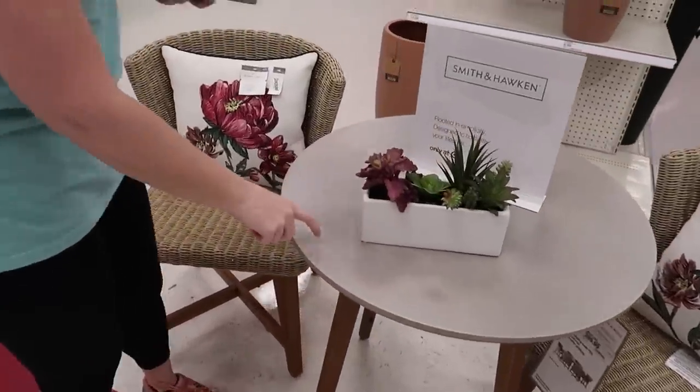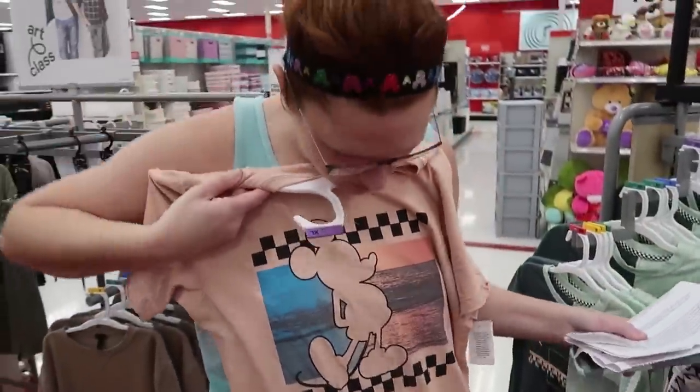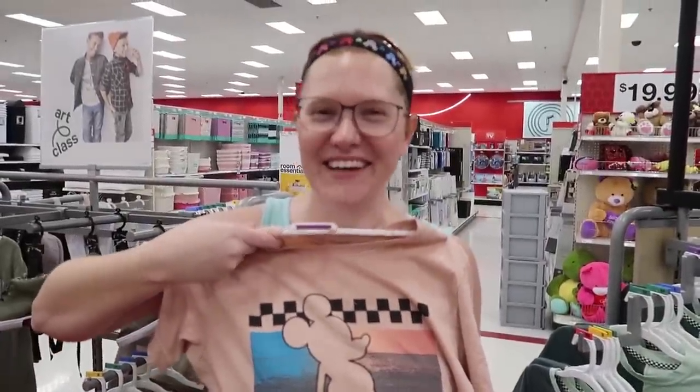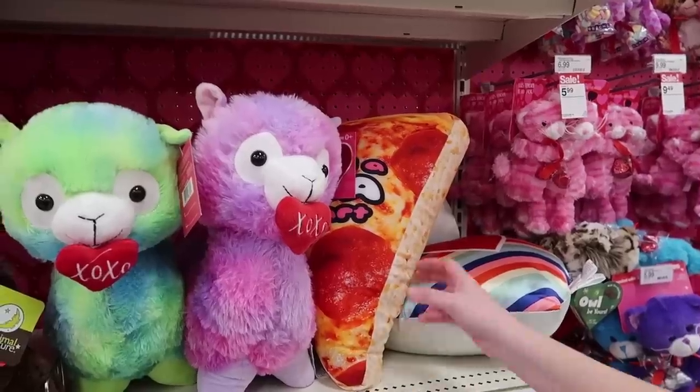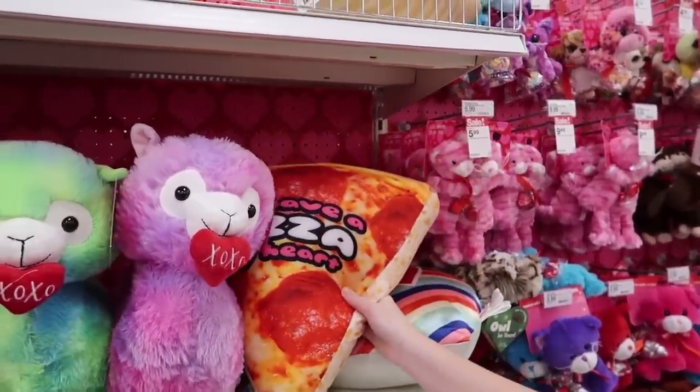I mean, it's also like particle board or something, but. Particle board. Yeah, this one is cool. It's kind of like 80s style. I think you could. I don't think I could. Looks are deceiving. We saw the taco one up front. There's a pizza pillow. You have a piece of my heart.